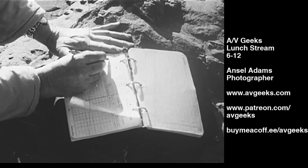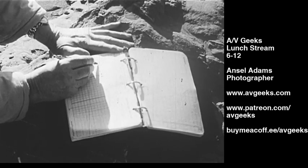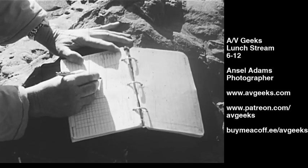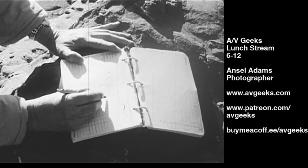I keep a record of everything. Film, lens, filter, lens extension, lens aperture, shutter setting. Above all, where I've placed important values on the exposure scale, and what development I will use to attain them in the negative.